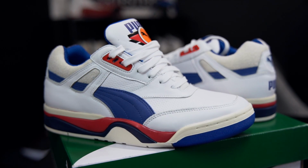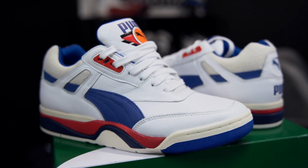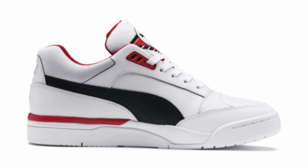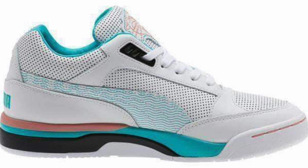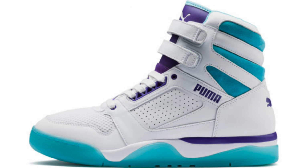It's dope. Now these guys are available right now in this original colorway. They're also available in a bunch of other weird colorways. There's some white, black, and red ones, some black, white, and red ones. There were some other random ones. They had a Miami type of vibe to them, kind of teal and pink and stuff like that. I just saw some extra high top ones with dual straps and all that stuff.